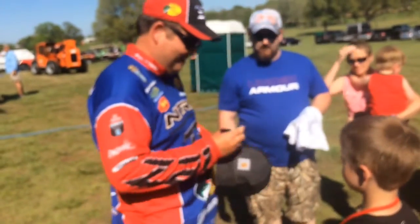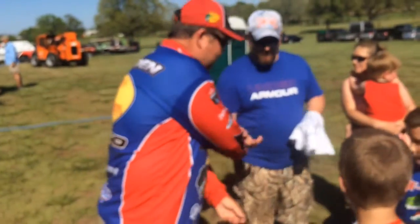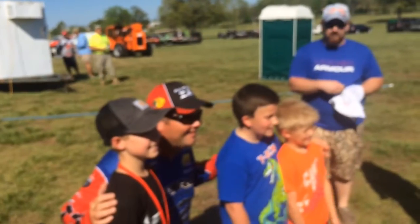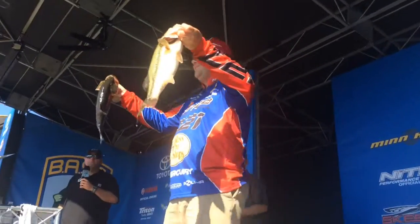When they are locked on the beds, how long will you give them before you move on to another fish? Well, that all depends on the size. When you're tournament fishing, you're trying to catch some of the larger sight fish, and sometimes those will take up to an hour to catch. Usually, if that fish stays around that nesting area, then I'm going to stay there and try and catch him for at least 30 or 40 minutes, especially if he's over 4 pounds.